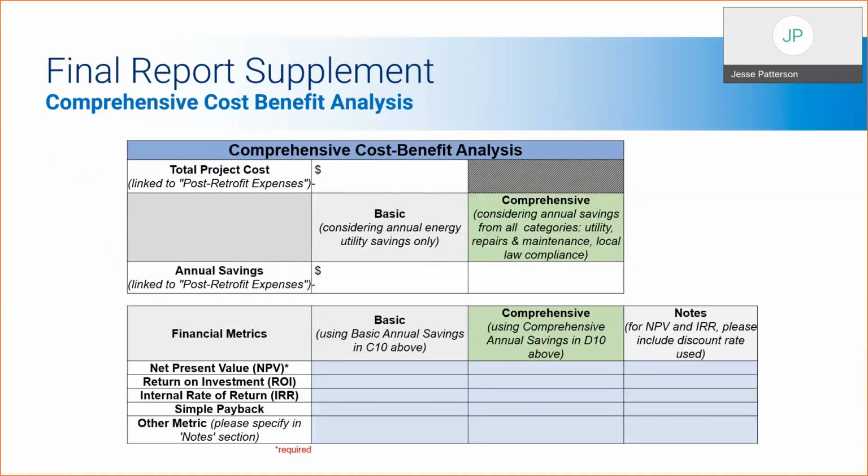All right. So the last part of the comprehensive cost benefit analysis is the comprehensive cost benefit analysis itself. So the total project cost will auto calculate based on the information that you've added in the current and post retrofit expenses tab, and so will the annual savings.